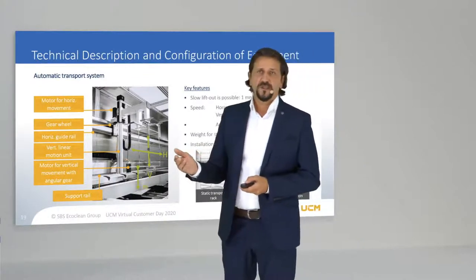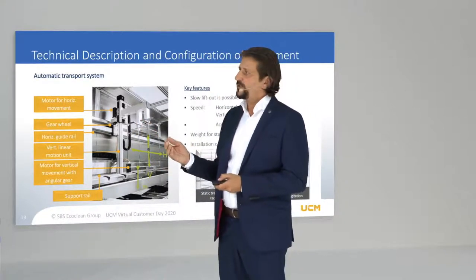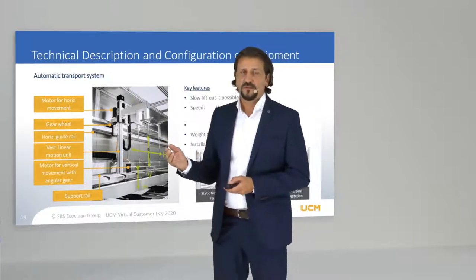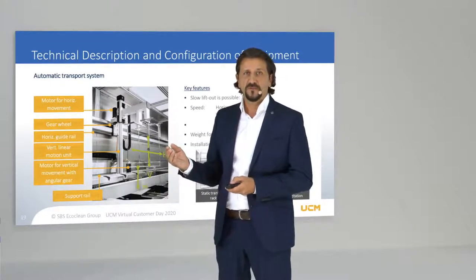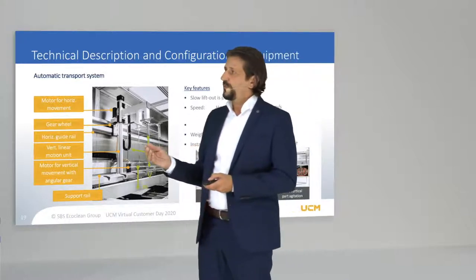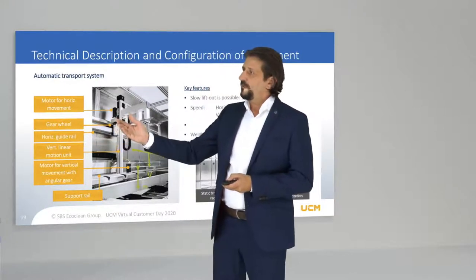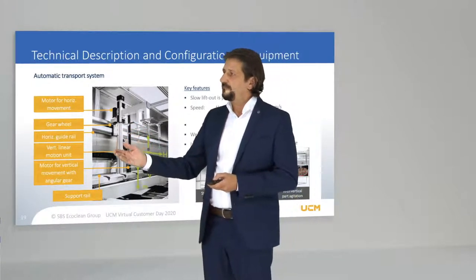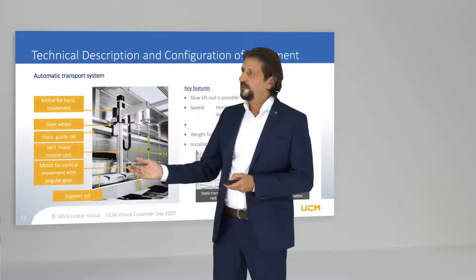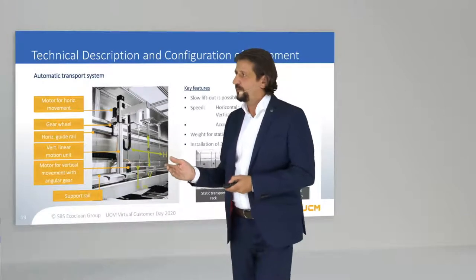We're coming now to the automatic transport system. The transport system is a servo motor driven system which works really gently on the parts, so without shocks and without creating particles in the region in front of the parts or on top of the parts. So we have a motor for horizontal movement with its gear wheel. We have a horizontal guide rail. We have the vertical linear unit, and we have the motor for the vertical movement with angular gear, and of course the support rail for having a smooth movement also.